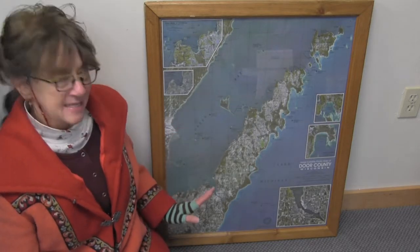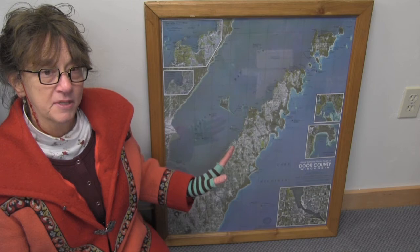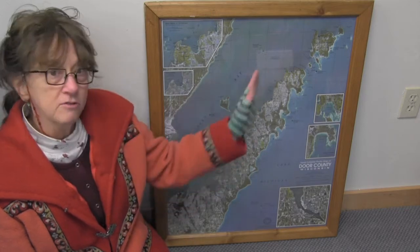We can see that the rock ridge extends, like I said, all the way up and down the Door Peninsula. That entire rock ridge is called the Niagara Escarpment, and it covers Door County. It's kind of like the backbone of Door County, but it also goes beyond Door County. It circles up towards Canada and circles down towards Chicago. In fact, there's even a little bit of Niagara Escarpment at Niagara Falls. Gosh, it's kind of amazing.